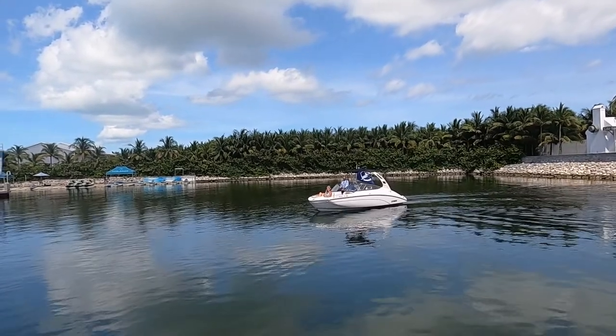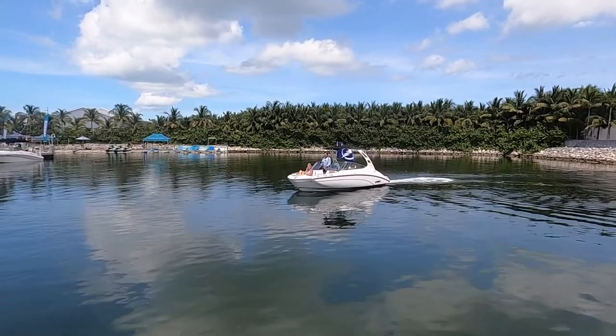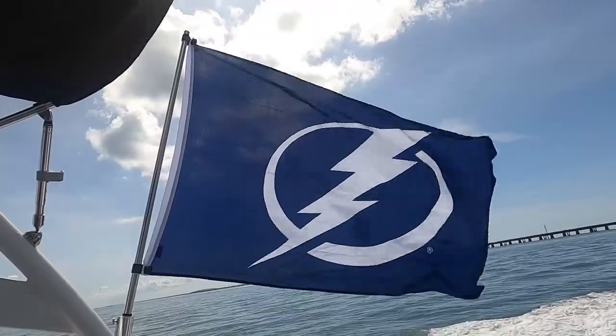Our last day in Marathon, we were able to take Tony's boat out and head out about 6 miles to the crystal clear blue water for some snorkeling.